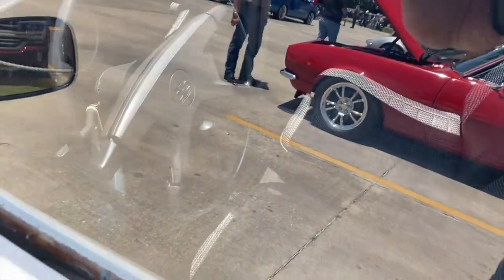Thank you. Hey, tell me about this cool Camaro. 67 RS, first generation. Man, it's cool. Thank you so much. Enjoy.